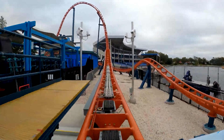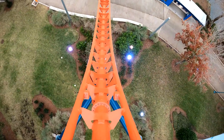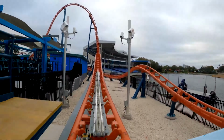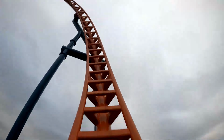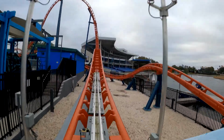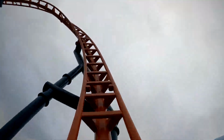Now, I know we've already been over the speed hill once, but let me just say, these front 3 rows over the speed hill for the last time, I firmly believe is the strongest pop of ejector airtime in the state of Florida. Obviously, till Iron Gwazi opens. It truly feels like an RMC pop. It's super quick, yet super powerful.